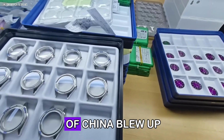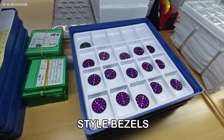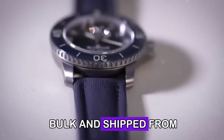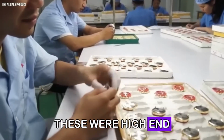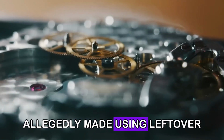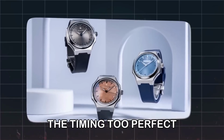A leak straight out of China blew up the whole game. Viral clips showed Rolex-style bezels, cases, and bracelets getting boxed up in bulk and shipped from factories in Longgang. And these weren't those dusty fakes from a flea market. These were high-end builds, nearly identical to the real deal, allegedly made using leftover parts from actual Rolex orders. The timing? Too perfect.